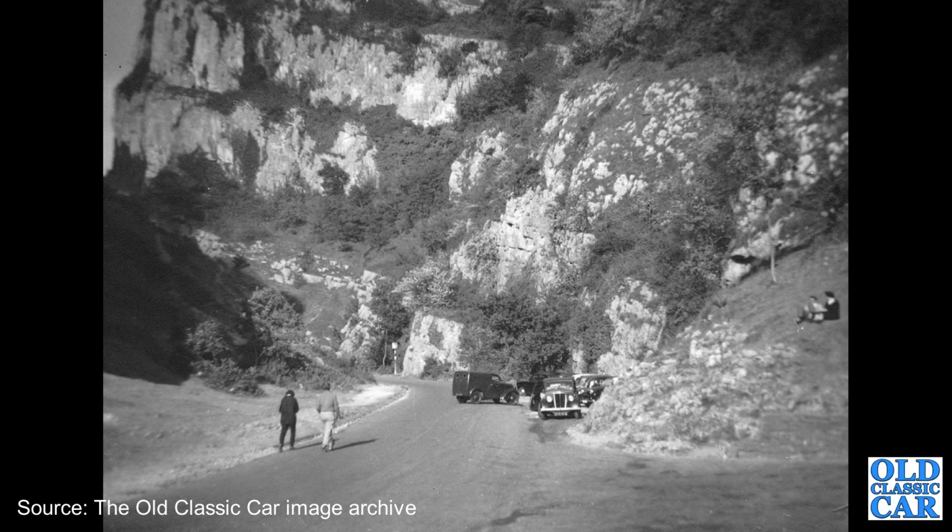Staying in Cheddar Gorge, we've got another scene here a bit further up in a small car park. I think that's a pre-war Morris just facing our way, and there's a little 5 cwt Fordson van just pulling up. I can just about see a black Standard 8 or a 10, I think.